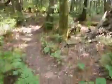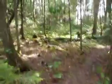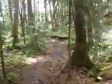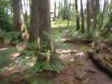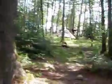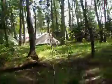So, this is probably one of my more favored campsites. I mean, it kind of gives a bit of a Lord of the Rings feel, with all the trees and the hills. Good tent pads. Great hammock spot. Good fishing all over.